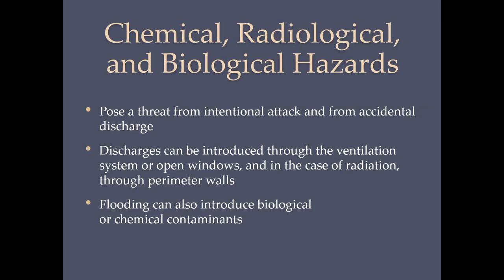Radiological and biological hazards. In our computer architecture course, we teach that there are certain BIOS chips that can be erased with black light. So there are some electronic components that can be damaged with UV light or black light.